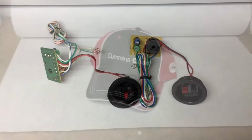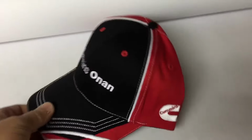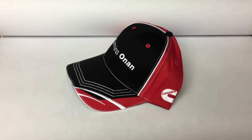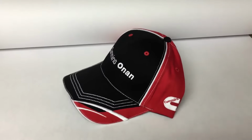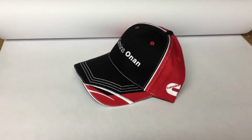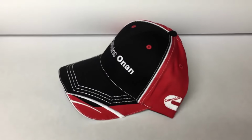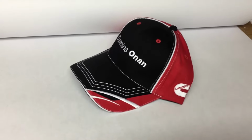of discarded speakers. This is a Cummins Onan generator trucker hat that I actually picked up 3 of at a garage sale for 50 cents a piece. And unfortunately, Norman got into the storage room, and this was the hat he picked to destroy, so I only have 2 of them for sale, and this one sold for $20.